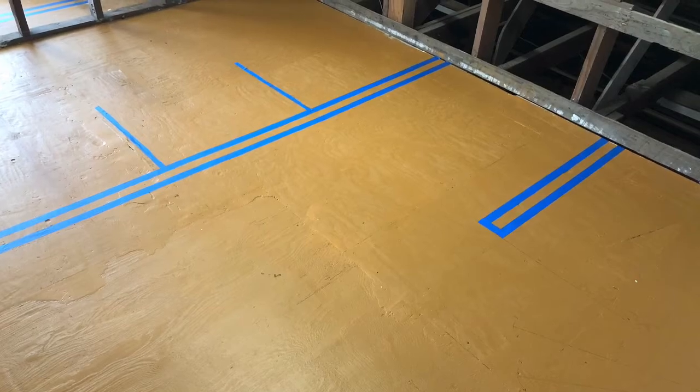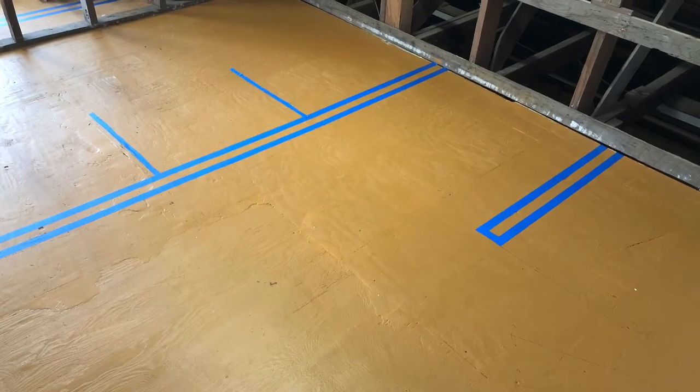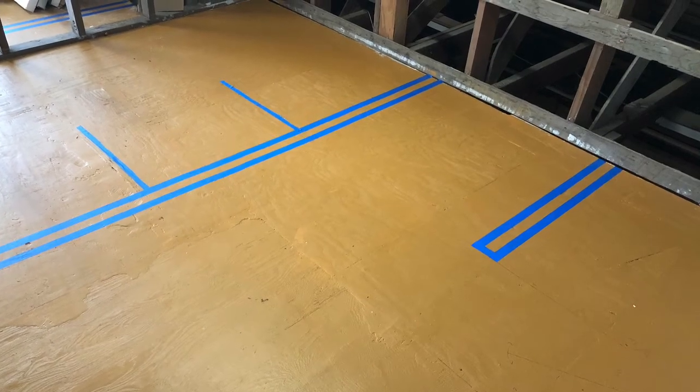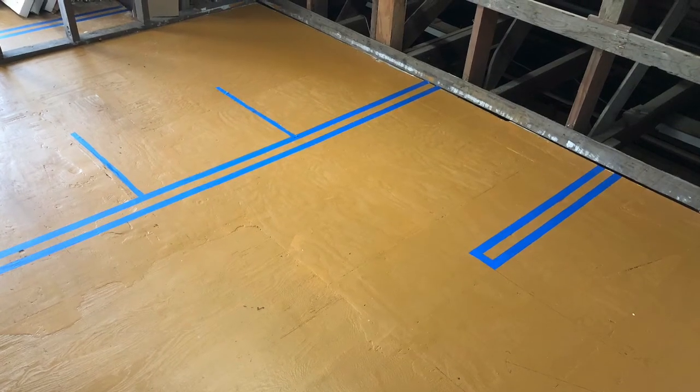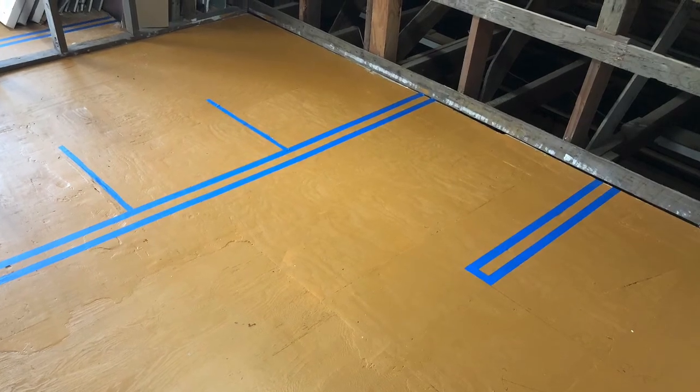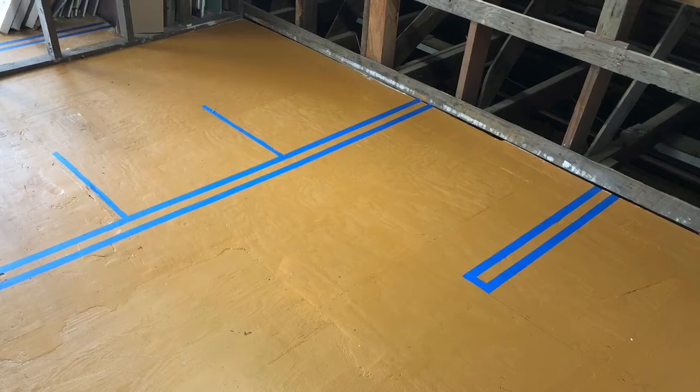So here's the old blue tape photo of the space. The bathroom just in front of us, and the kitchen beyond that to the left of the double lines. In the upper left-hand corner, you can just see the old wall with the double tape line to show where the new wall went in.